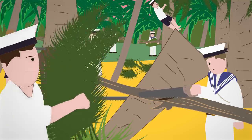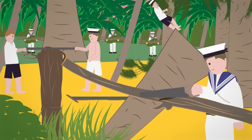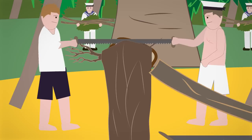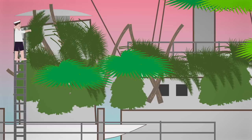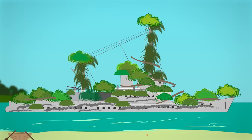The idea? To turn the ship into a tropical island. The captain ordered the crew to get to work. They cut down trees and branches to camouflage the ship to look like a jungle canopy, and painted the hull to look like rocks. All 184 feet of the ship had to be covered to convey the deception.